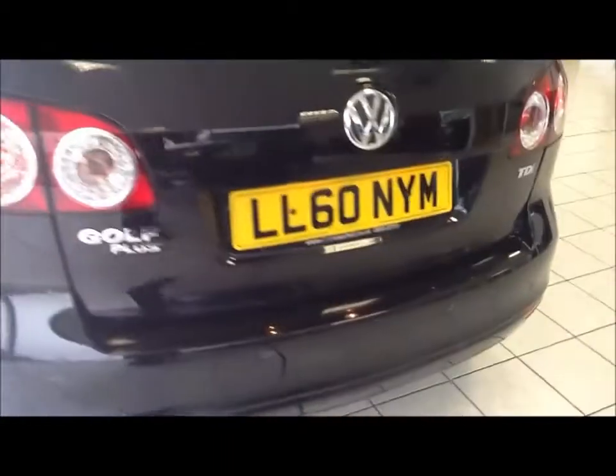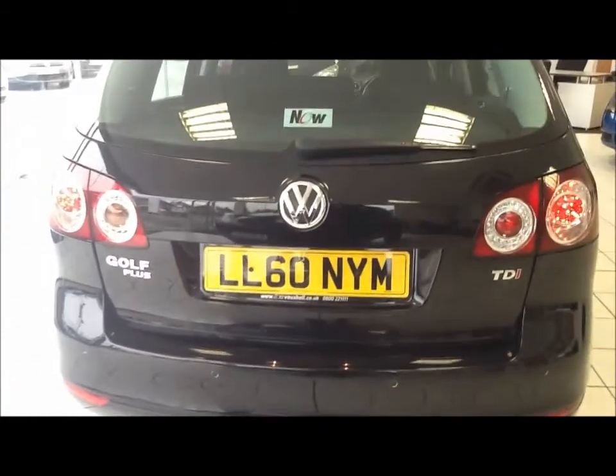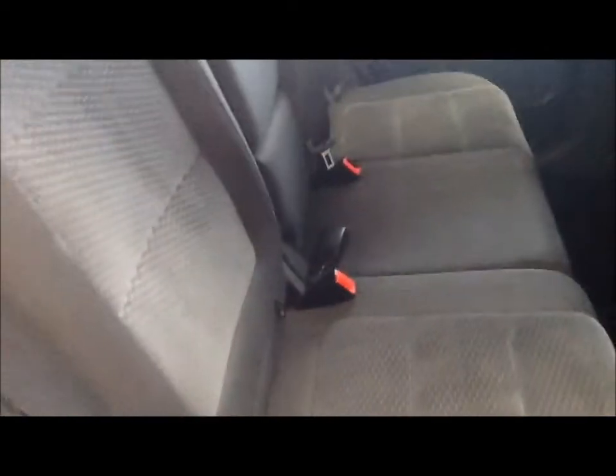Moving to the rear, rear parking sensors, it has a large boot area with lots of storage space. In the rear passenger area, it comes with ISOFIX fittings. And trays.